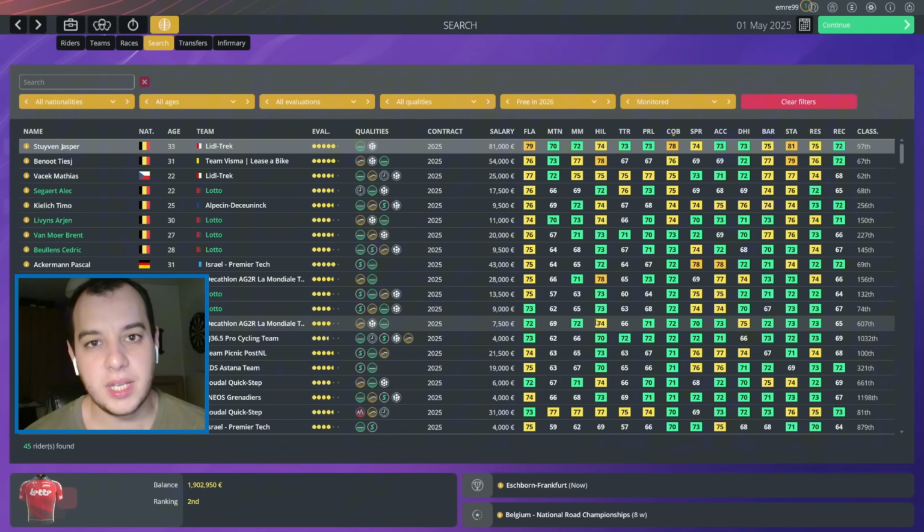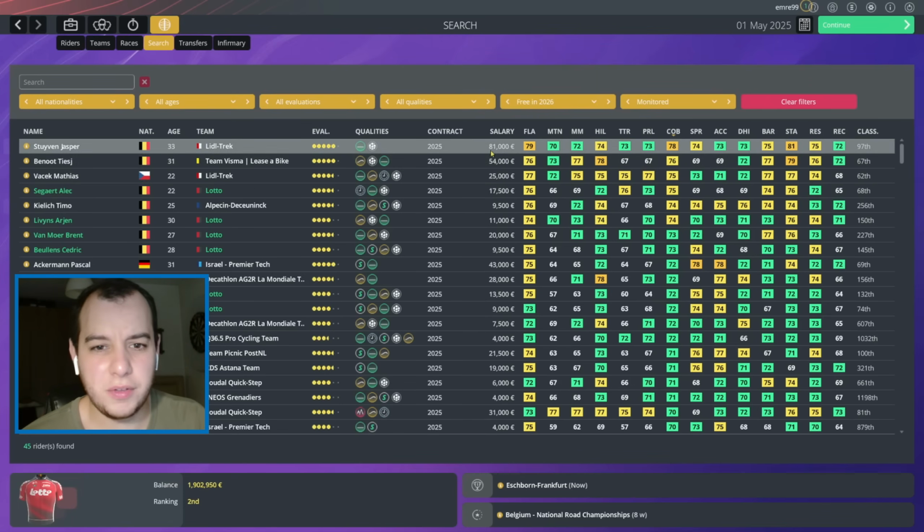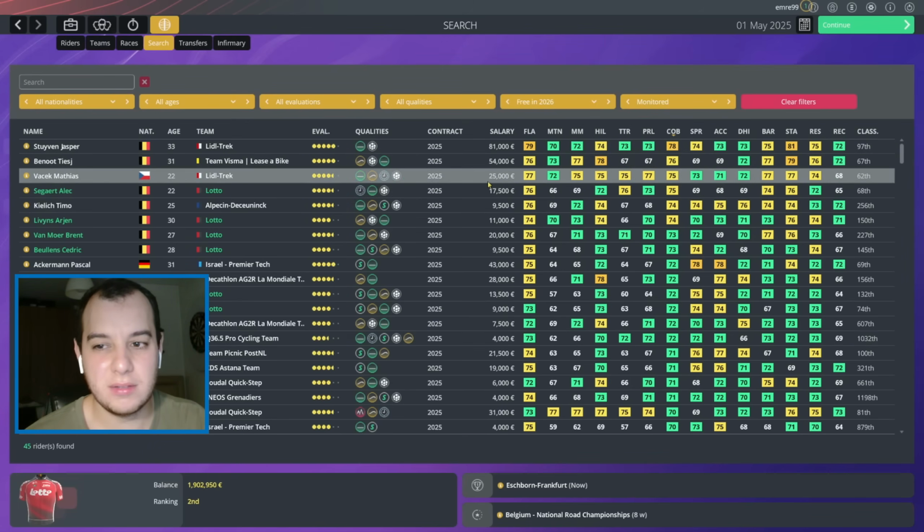Our first focus is going to be the Northern Classics. We want to win a monument with this team, so we need to strengthen our Classics squad. From the riders that you guys mentioned in the monitoring section, we've got Jasper Stuyven, Tiesj Benoot and Matthias Vacek available to us. Jasper Stuyven gets an 80,000 salary, Tiesj Benoot 54,000, and Matthias Vacek only 25.